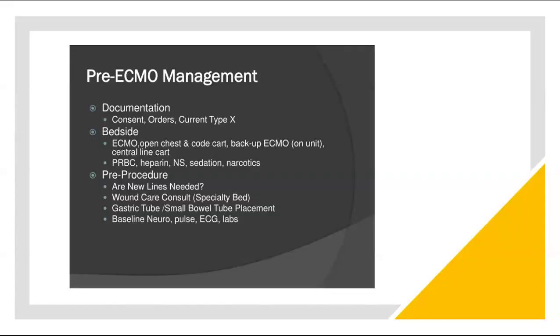Coming to the nurses in their pre-ECMO management, they should be trained enough in doing proper documentation. They should be taking consents, orders, and the current management, what the patient is on. On the bedside, they should take care of ECMO. They should take care of the patients. They should take care of the requirements of ECMO, like the blood transfusions that are required, heparin, drugs that are required, sedations, narcotics, fluids, and everything should be arranged by the bedside nurse here. Pre-procedure, they should be very careful about how they are going to arrange the bed and how they are going to do the space management.